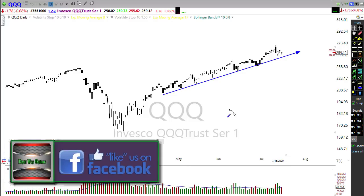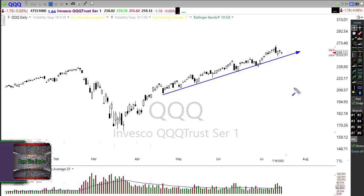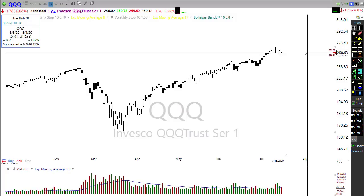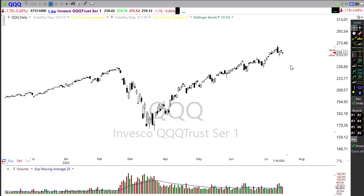Now, the Netflix earnings last night, it's interesting that we're looking for a positive open this morning, even though we have Netflix substantially lower. So we'll want to watch that pretty closely today to see if there's some additional pressure that may come into the NASDAQ. And if there is, that may make it difficult for the overall indexes to rise.